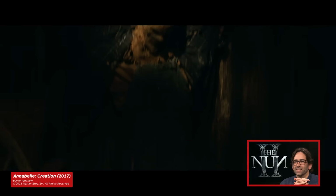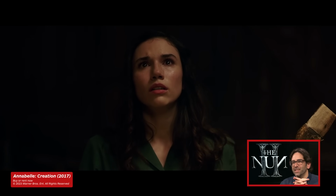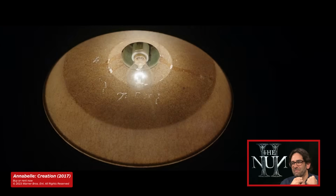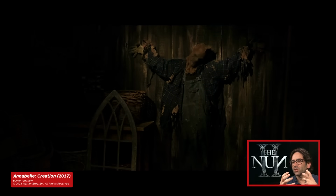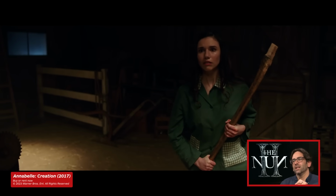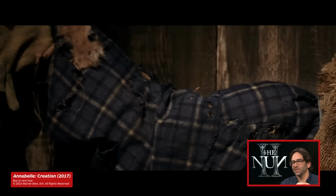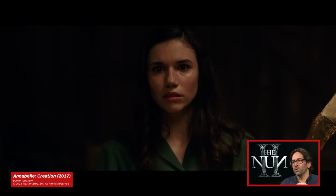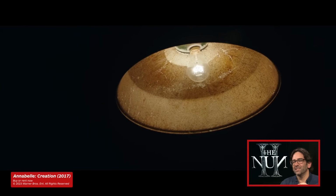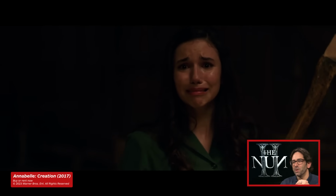I love this moment. I think David did an incredible job with it. It's like you laugh and then you suck that laugh back in because you're so terrified. I think it's just such a great throttling of the emotion for the audience. It's really expertly done. And then the Scarecrow coming to life is just absolute pure nightmare fuel. It's such a great moment.